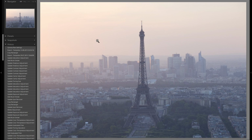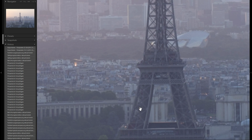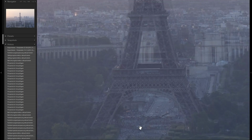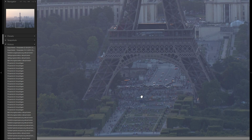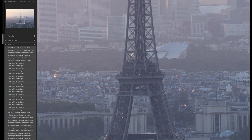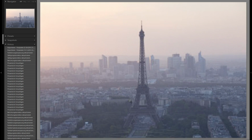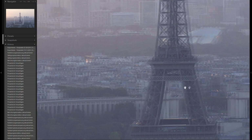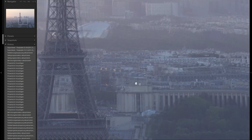Here, a shot of the Eiffel Tower. Once again, let's wait until everything loads. Once again, this was taken with the Canon 600D with the 70-300 Tamron lens, which is a $300 lens, I believe. And I mean, there's pretty good sharpness considering that we have such a cheap lens and cheap camera.